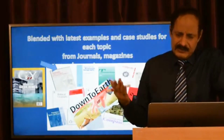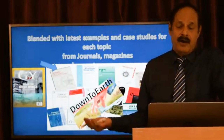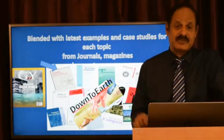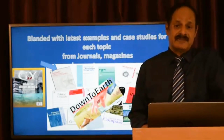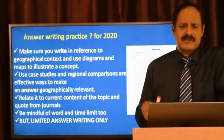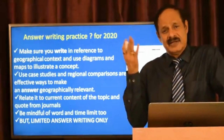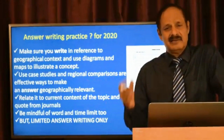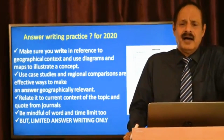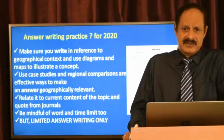Then of course journals and magazines. As I've already shown you, I illustrated how important Down to Earth magazine is and how well it has covered all the topics which had come in the prelims as far as environment, agriculture and geography were concerned. Now answer writing: some of the centers and mentors go overboard and give you question answers on almost a daily basis, but keep a balance. Don't overdo answer writing.